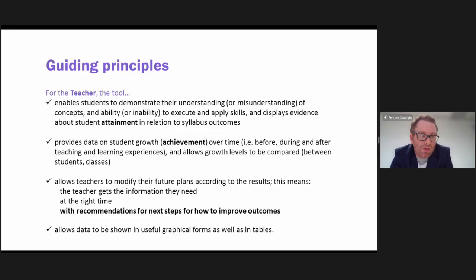Another of the goals was to allow teachers to modify their future plans according to the results of the data that comes through in the diagnostic testing, meaning that the teacher gets the information that they need at the right time. And this is something we are working very hard on. That will be a big part of the tool.